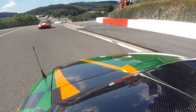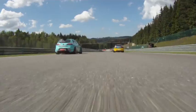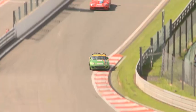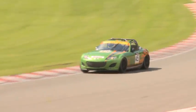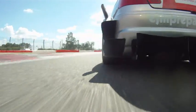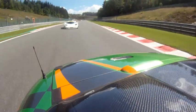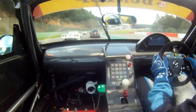Mark cleanly flew Eau Rouge, and now it's just a case of settling in and picking off the cars in front. The Mazda MX-5 is so much quicker in the tighter stuff, but more powerful cars like the M3 have got the legs to pull away on the straights. This is going to be a tough race.